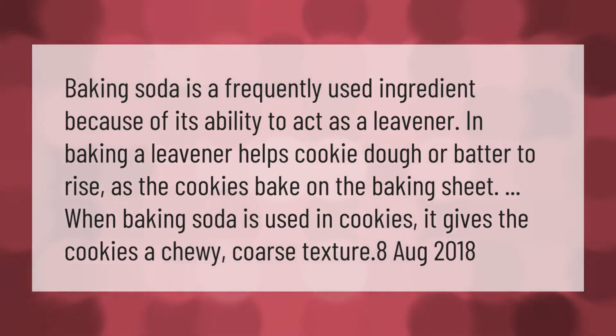Baking soda is a frequently used ingredient because of its ability to act as a leavener. In baking, a leavener helps cookie dough or batter to rise, as the cookies bake on the baking sheet. When baking soda is used in cookies, it gives the cookies a chewy, coarse texture.